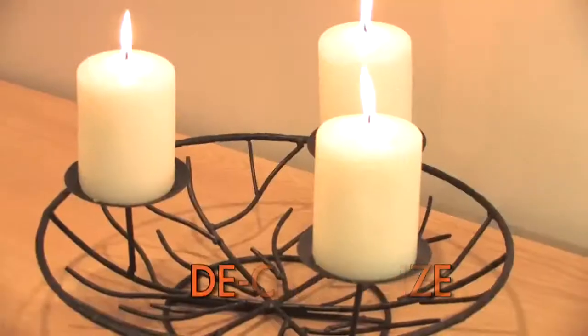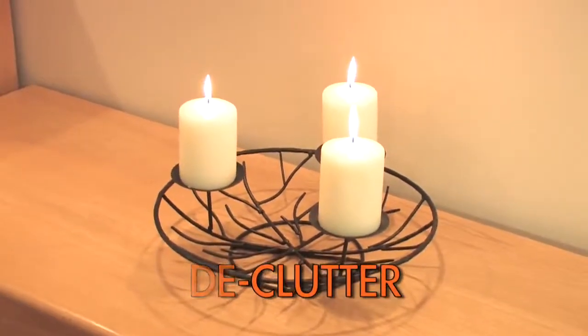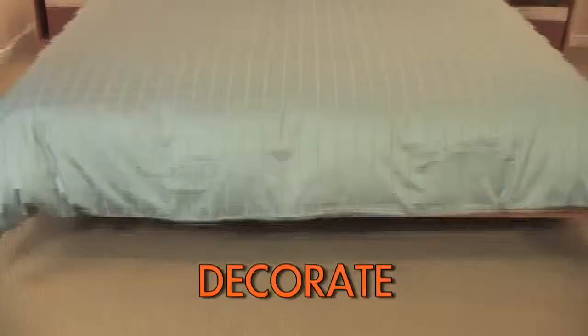So what we did in your master bedroom is a couple of things. One is we depersonalized, two is we decluttered, and the final thing is we decorated.